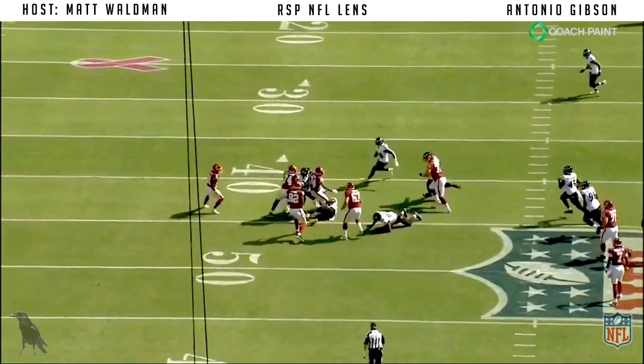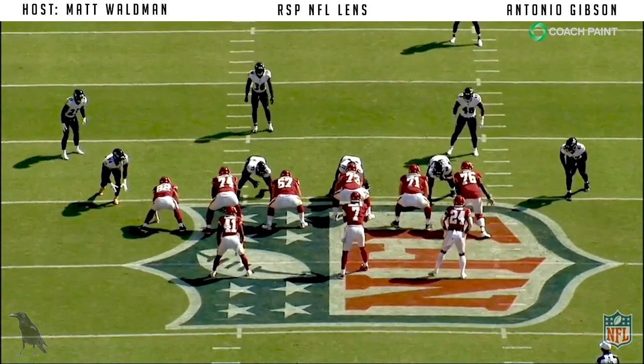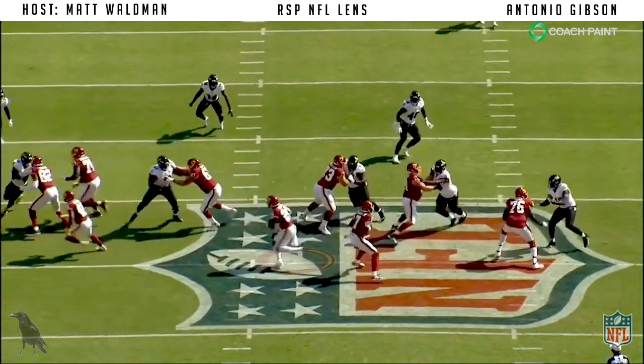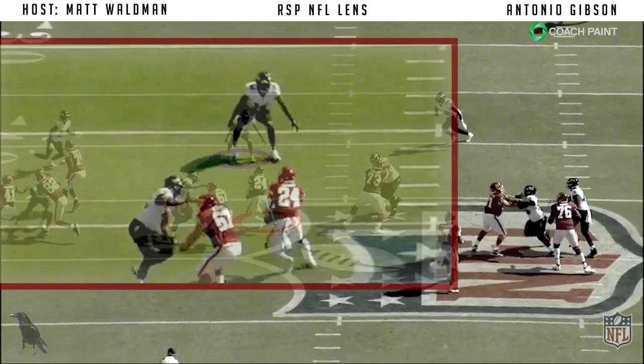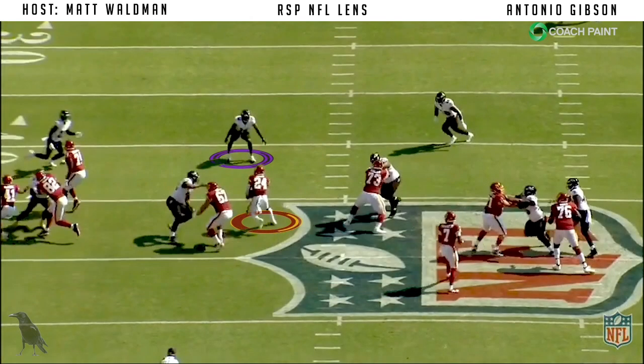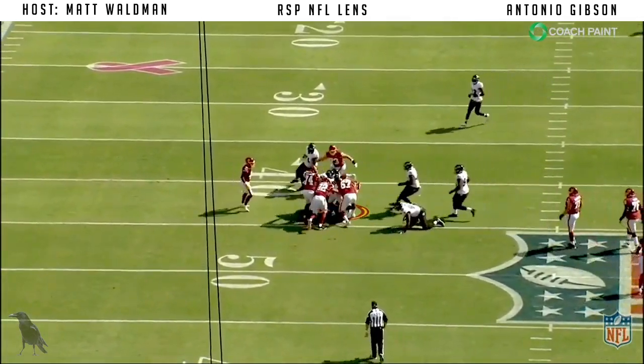So he has to learn that the first rule when you start working between the tackles is make that one cut, get your hips turned fully, get downhill, square up the defender, and then try and make a move. Veering here, he loses about 5 yards on this play at least, and if he breaks the tackle of the safety, it could be a lot more that he could have gained.